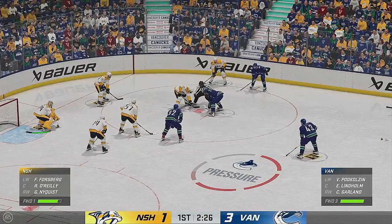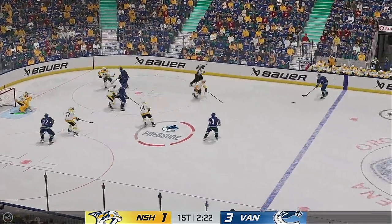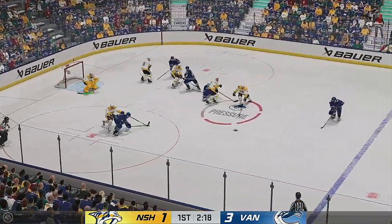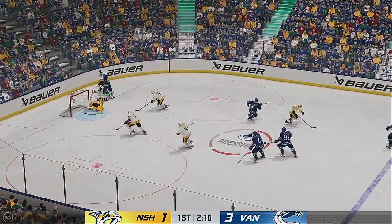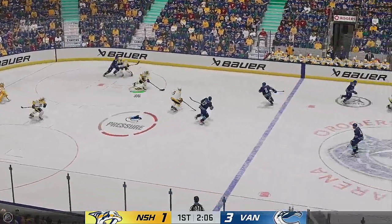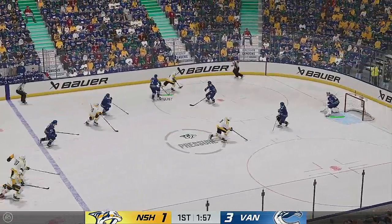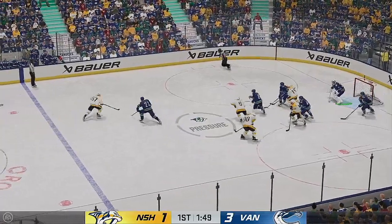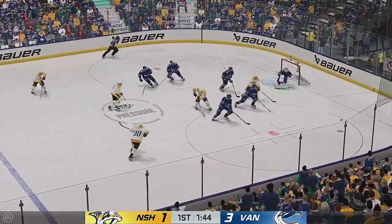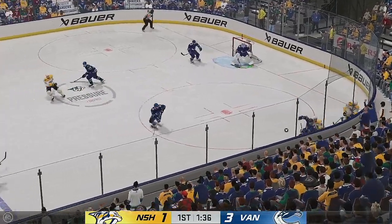Smart play to take possession, sneaking in off the wing. Takes the feed. And the traffic jam in front blocks the shot. Garland's been a workhorse tonight, James, and there's just another example of it, and the entire bench knows that. They're invigorated by it. I mean, he's on his way down, he's stumbling, and he manages to find the puck and get a shot on net. That's tenacity at its best.